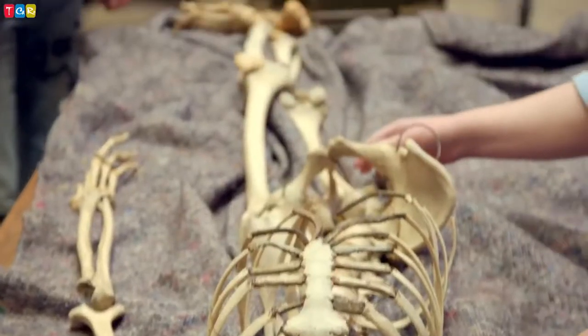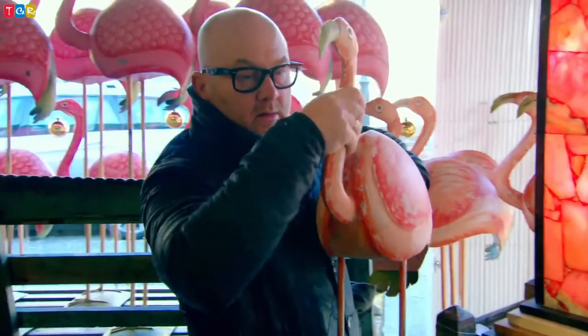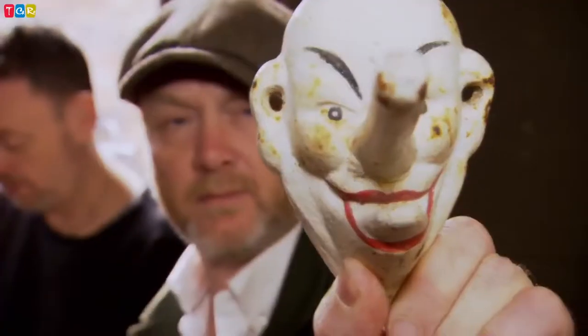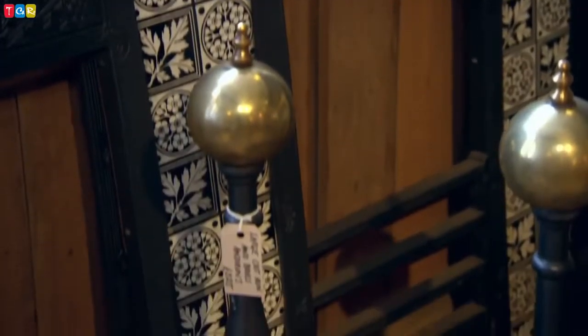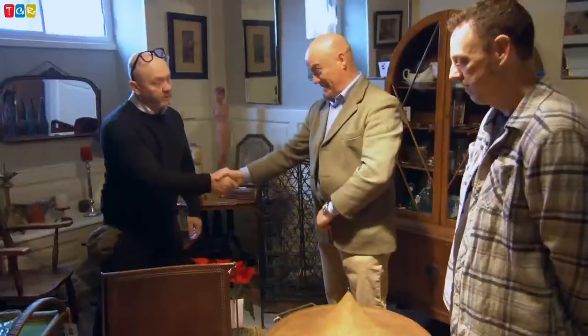Drew Pritchard is one of Britain's leading decorative salvage dealers. Wow. Blimey. Look at this. He scours the country in search of weird and wonderful objects. I love that. Oh, that's a strong stone. He bargains hard. 16. 17.50. 16. Sold. And there's nothing he won't buy. I would sell it for 2,000. I've got to get a deal.